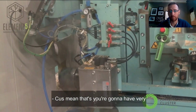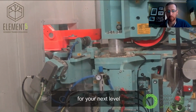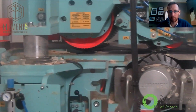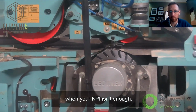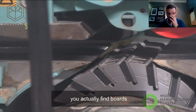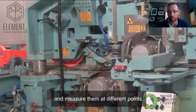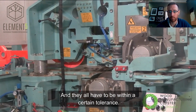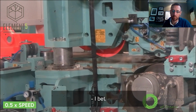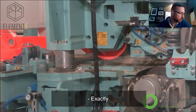That means you're going to have that many cuts per inch. You're going to have such a very smooth surface for your next levels, because you're not going to have the ridging that you get off of a traditional planer when your KPI isn't enough. And as part of the certification process, you actually plane the boards, you set them aside, and the auditor will go through and measure them at different points. Yep. And they all have to be within a certain tolerance. Okay. And it's quite a tight tolerance. I bet. Because you won't get glue bond if you have too much gap. Exactly.